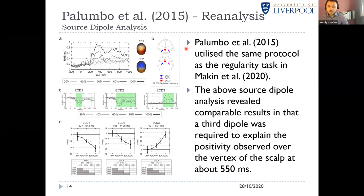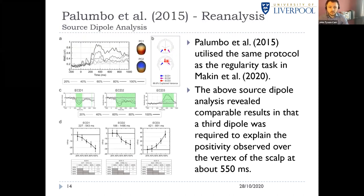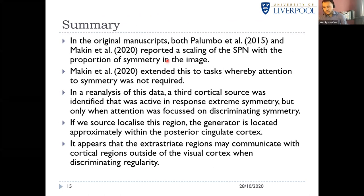And we fitted it on the Palumbo et al. 2015 data to see if this was just a fluke, and we observed the exact same results. You got that 80 and 100% conditions requiring a third dipole within the posterior cingulate to explain the data. So it wasn't just a fluke in one data set, it was observed across two completely different data sets taken years apart. So what can we take away from all this?